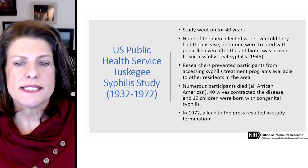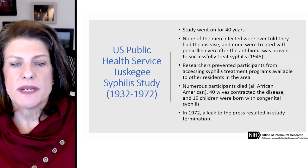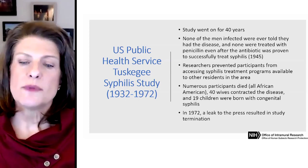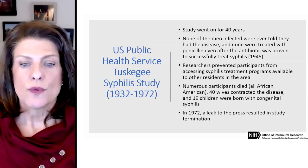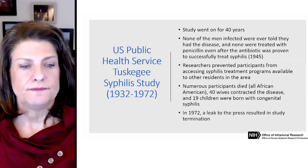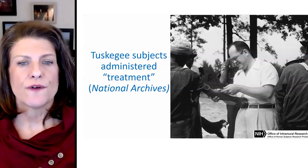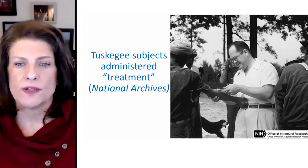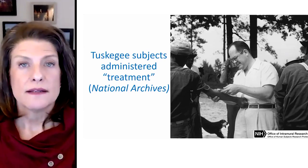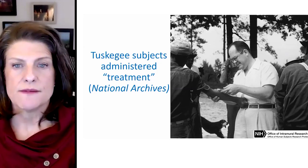It wasn't until 1972 when a leak to the press resulted in study termination, and the study formally ended in 1973 when the surviving subjects were treated with penicillin. Here you see the classic photo for the Tuskegee syphilis study, where the subjects were purportedly receiving treatment when we know in fact that the participants received no treatment for syphilis during the course of the study.